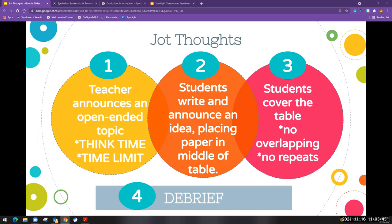You will then have a signal for your students to begin. They should write their ideas down on a piece of sticky note first. Then the student will announce their idea aloud as they place it in the middle of the table or on a group brainstorming sheet that is in the middle of the table.